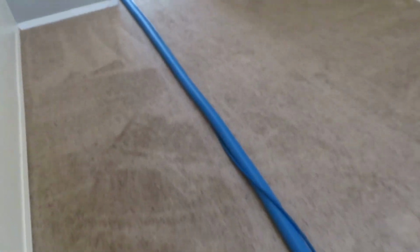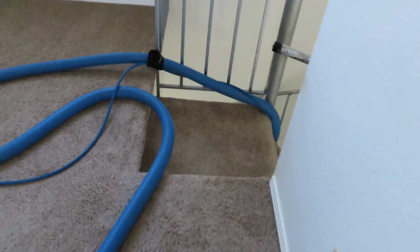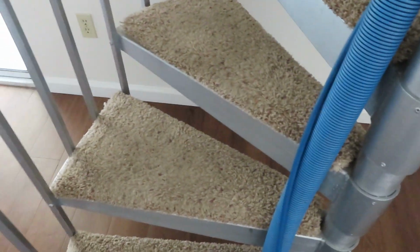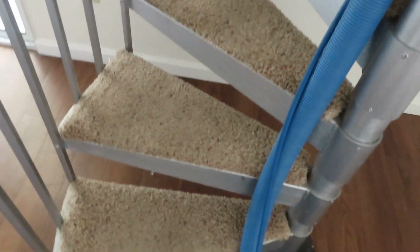Alright, so I got my hoses run, got my pre-spray hooked up. I'm going to go out there and turn on the machine and put pre-spray down. Being these stairs are so tight, I'm not using my regular stair wand. It's kind of like a half-size wand deal. I like it because on regular stairs, you can cut across it a lot quicker because you have such a wide vacuum and spray. But for these, I'm gonna go ahead and use my old upholstery tool.